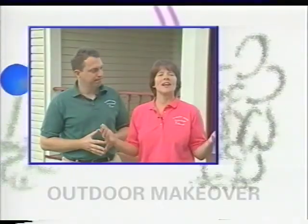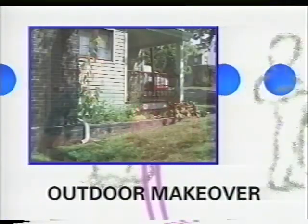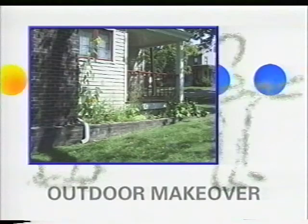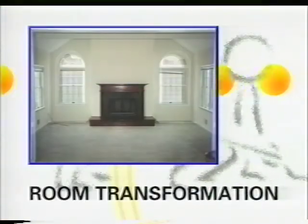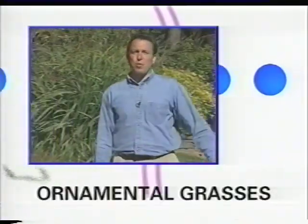Then we'll join hosts Dave Barber and Deborah Sweeten as they show us a quick, easy, and beautiful makeover of what is currently an unsightly planting area. Other segments will include how to make any room in your home warm and inviting by adding just the right plants and flowers, and how to use decorative grasses to enhance any garden space. We'll be right back with Michael and Anna on a rooftop above the studios of world-famous designer Luca Orlandi on the corner of 62nd and Madison.